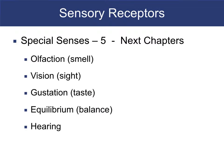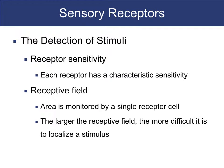Imagine that. Each one of these receptors that lives out in the periphery of our skin, for example, has what's called a receptive field. What does that mean? A receptive field is the area that is monitored by a single receptor cell. The larger the receptive field, the more difficult it is to localize a stimulus.